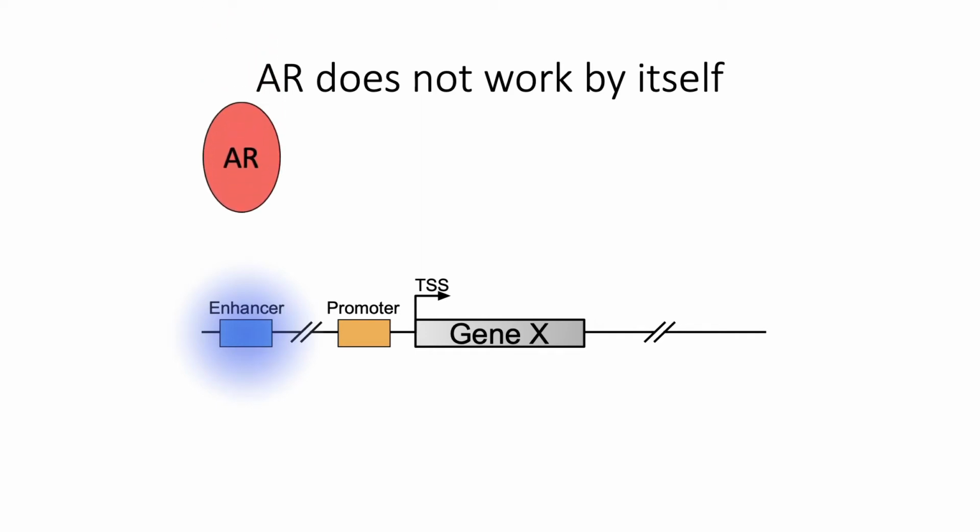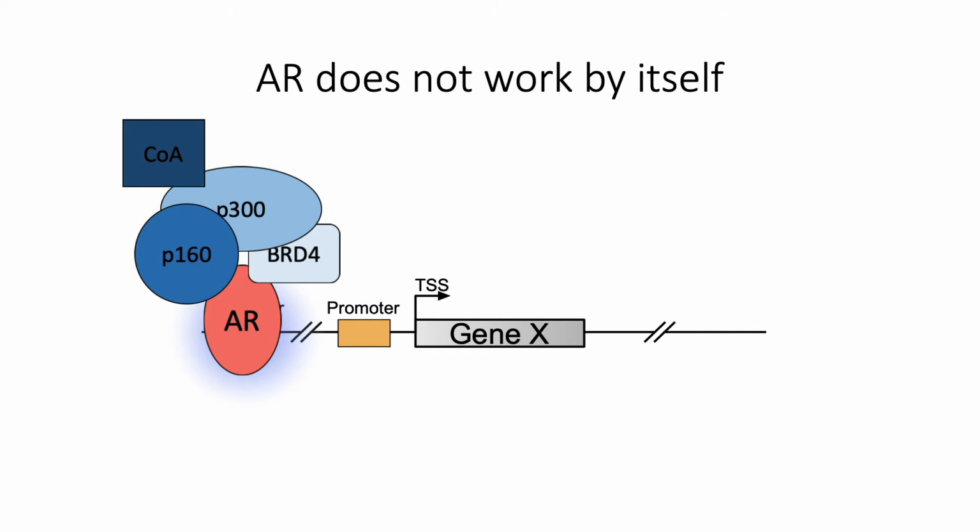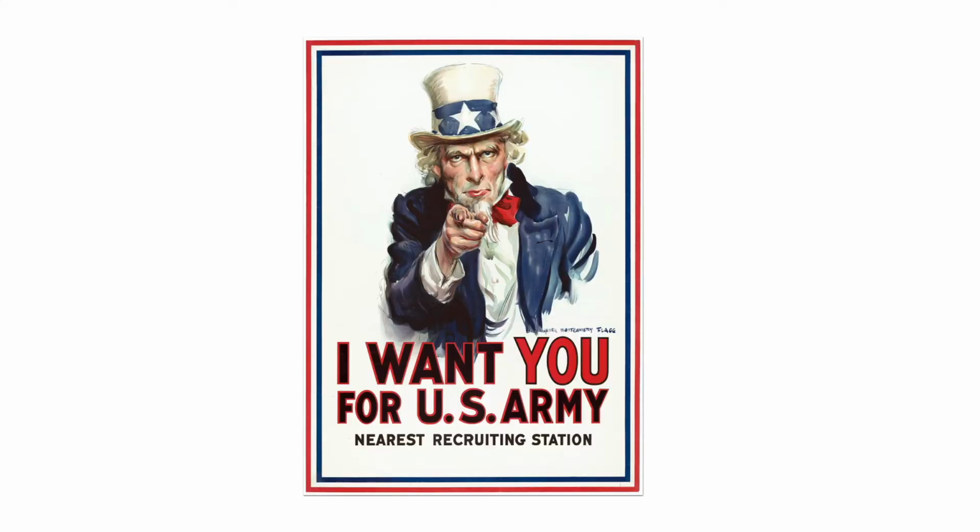So you get AR binding to an enhancer, and then you get a recruitment of various co-regulatory proteins, things like BRD4, P300, or different coactivators. And then this entire complex itself is what drives transcription. It's the group of proteins that come together that can activate the transcriptional machinery, can induce those cohesin-mediated loops. And through those complexes, you get the transcription. So the AR does not directly induce gene transcription. It acts as a recruiter. It brings all the parts together to cause transcription to occur.